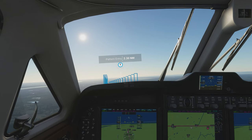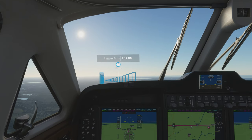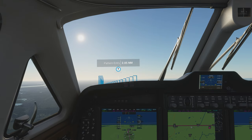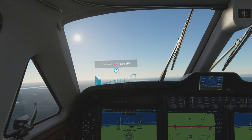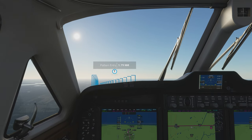So my timing was a little off. The landing gear warning was because we were heading towards a stall. But I caught it in time. It seemed to be just fine. Okay, we're going to begin descending, so I'm going to start dropping the throttle.